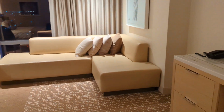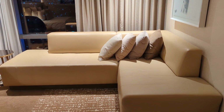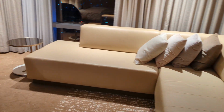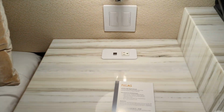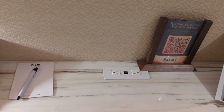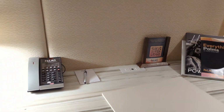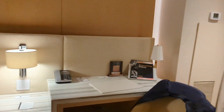You also have a great couch area. Probably not a great couch area for entertainment, but if you want to sit and read or do whatever you're going to do. You have another set of power plugs on this side of the bed. And in addition, yet more power plugs here at the work desk area. It's actually a really good workspace, and this room feels very, very spacious.